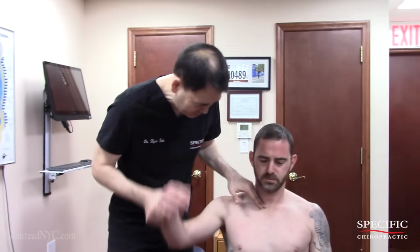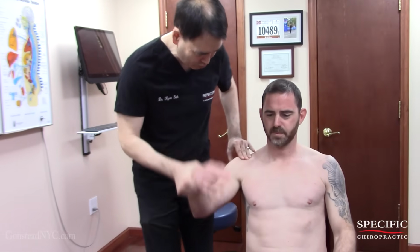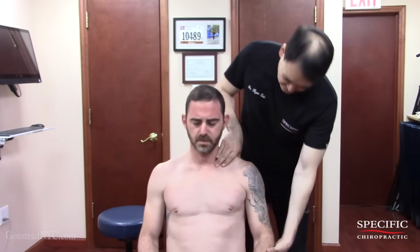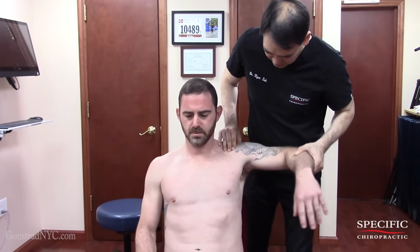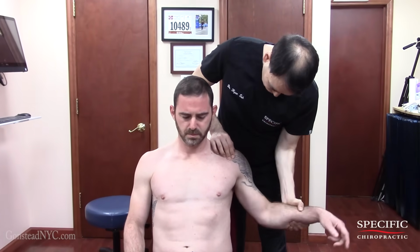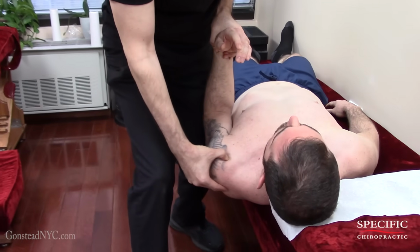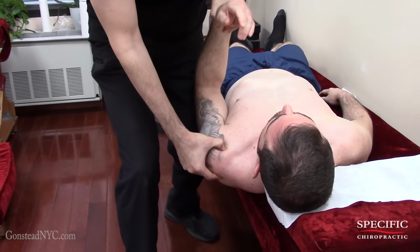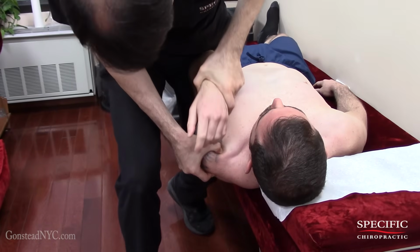Check the SC. So yeah, now that's moving like butter. AC, see? Now that's also moving. SC joint. See, that's moving better. AC, decent, but it's just this. Yep, let's get this bicep tendon. So here, you feel that little part right there? That's your bicep tendon, okay? It's a little tendon right there. So we're gonna hook it. Reposition, it's right there, ready to go.